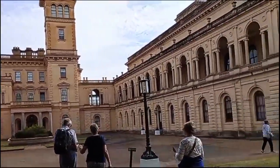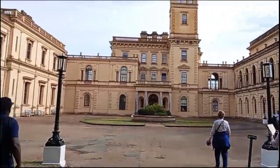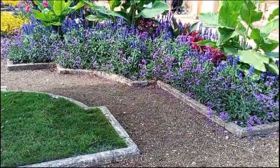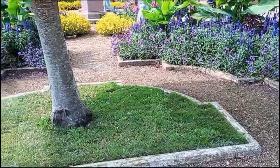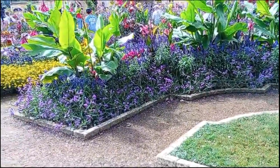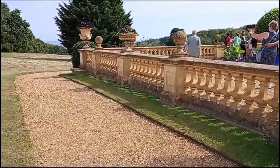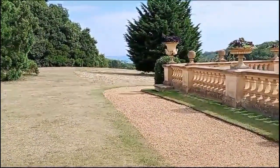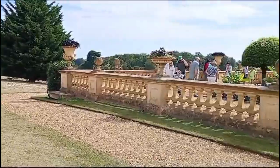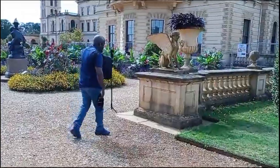Osborne House. We've just arrived. In the distance, you can see Portsmouth. My tour guide.